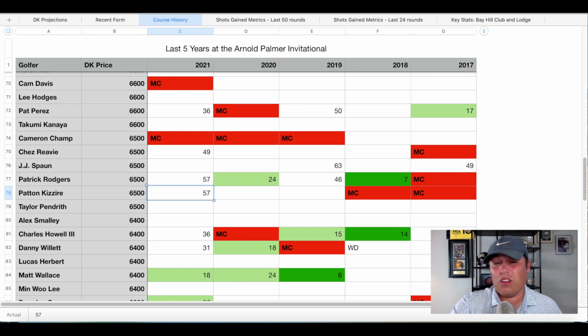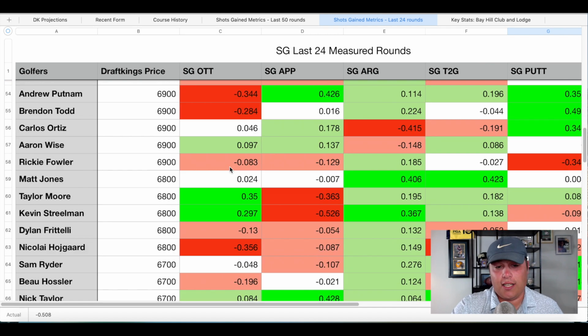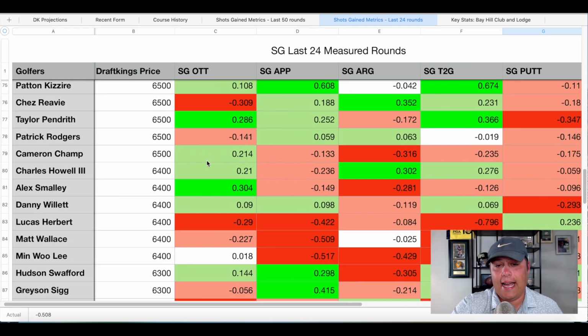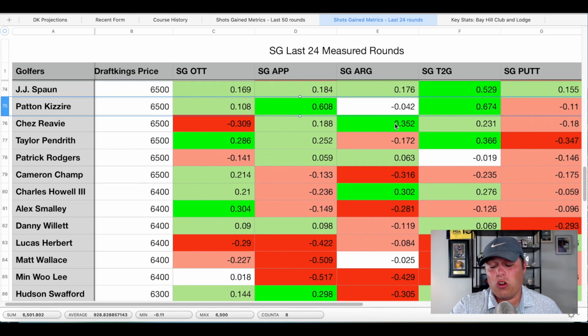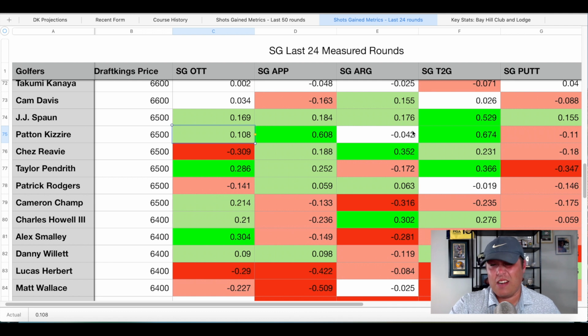But again, it's more the recent form that's sticking out for somebody like Kazire, because look at these shots gained metrics, just completely popping in the category. He's getting 6/10 of a stroke per round on approach. He's gaining off the tee. The around the green play is never really a bright spot for Kazire. Neither is the putter. He tends to be a little bit streaky in that category.